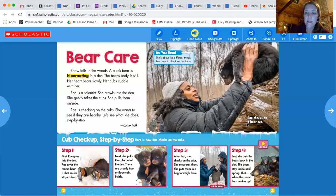Yeah, so there's this caption down here and it says, Ray checks on a bear cub. But up here it says, think about the different things Ray does to check on the bears. And up here it says, as you read. So that's what they want us to think about when we're reading, the different things Ray does to check on the bears. Let's go down here, and the heading here is Cub Checkup, step by step. Here is how Ray checks on the cubs. So that heading tells us that these are going to be the steps that she takes to check on the cub.